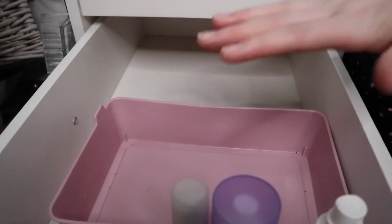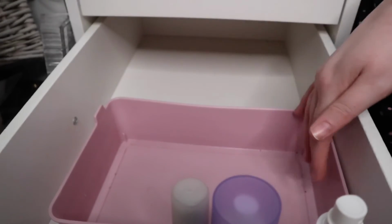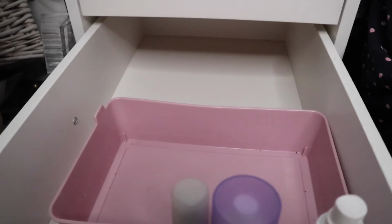So that's the whole of this drawer. I'm going to pop everything back in and then we'll finish the video.